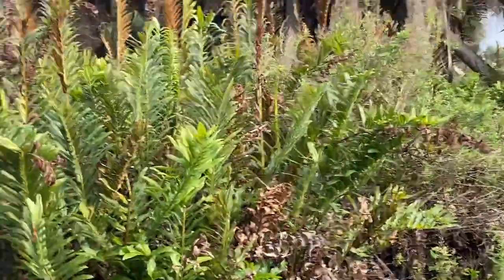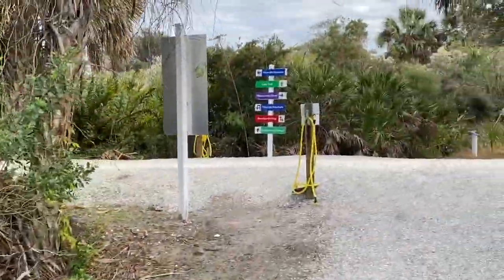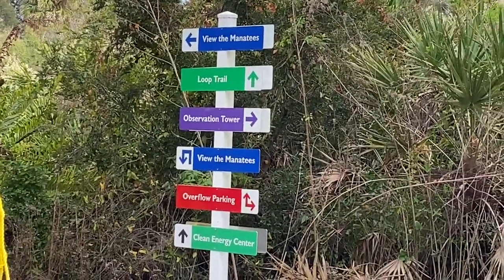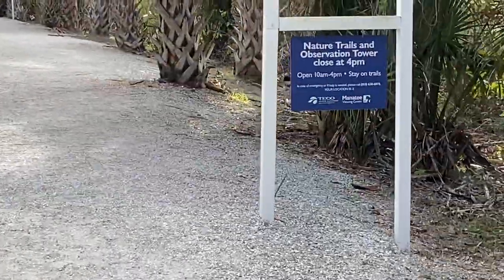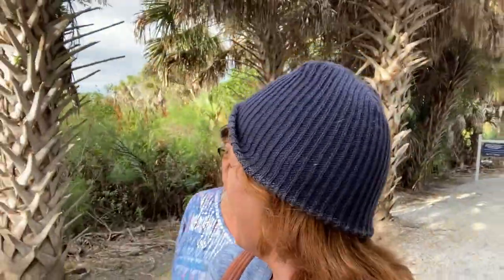Looks like we're coming up on where we're trying to be. To be or not to be. Okay. Loop trail, no. Observation tower, yes. Now this map I can read. Left, right, up, down. I can handle that one. We're taking a picture of it so we get recognized. It's on the video, we're good. Stay on the trails. Yes, it tells us to stay on the trails, and we always listen to the signs. Yes, we do.